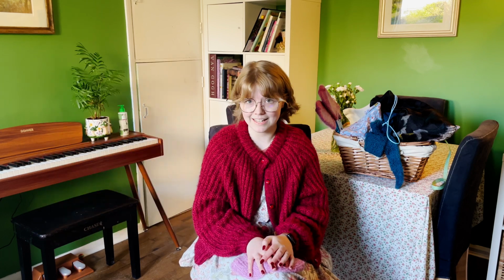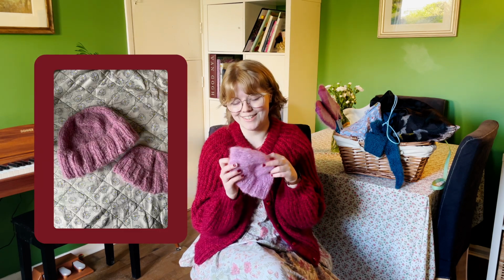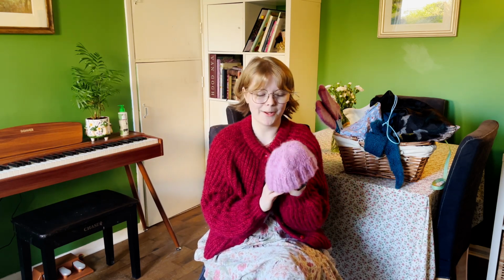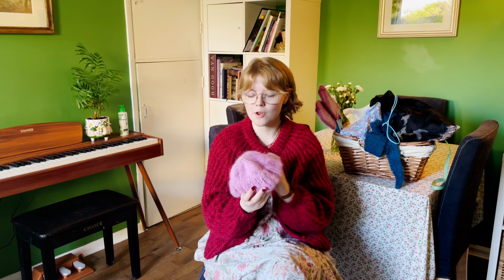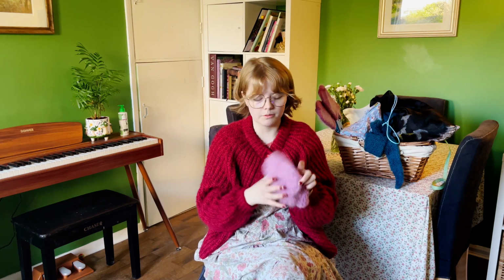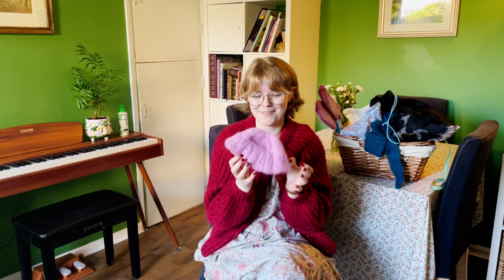The other gift knit that I, again, don't have with me is a hat that I made for my sister-in-law. This is a mini version that I made with the leftover yarn. It is definitely not wearable. I don't really know what to do with it. If anyone knows a child who would like a very, very teeny weeny beanie, then you're welcome, but that gives you an idea of what the hat was like.